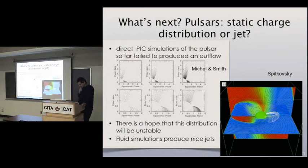Now, what's next? Again, just like with pulsars, there are two possibilities. Electrodynamics demands that there be charge density. You can imagine two very distinct possibilities. The one advocated by Michael and Smith is that a constant charge density is building everywhere in the magnetosphere, and that's it. This is not the main line of thinking in pulsar theories, but the problem is that no particle simulations of the magnetosphere were able to produce an outflow. All the particle simulations by Michael, Smith and Lyutikov do show formation of this dead magnetosphere.